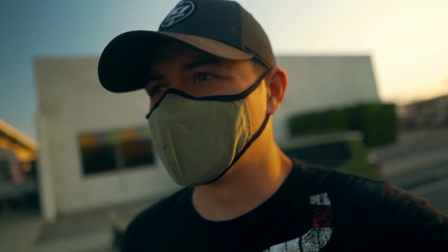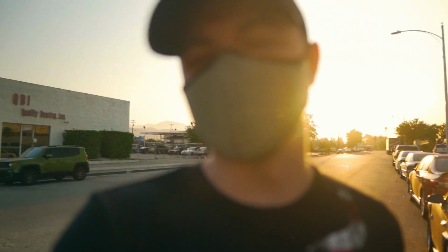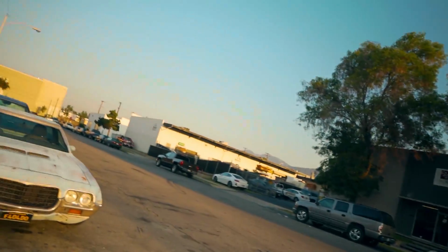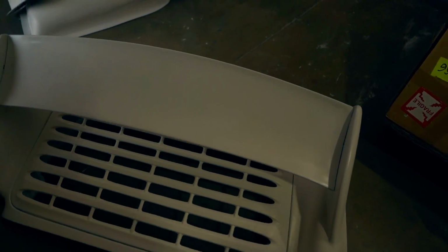All right, so we just pulled up here to American International Racing. We gotta go across the street here. I'm very excited. I don't even know which way I'm supposed to go in, but here we go. This swing, very exciting.